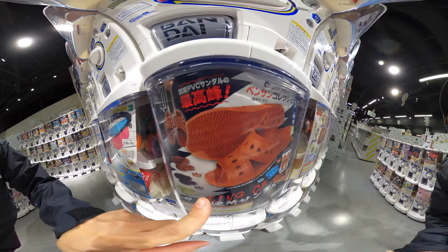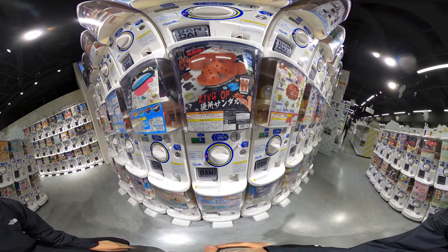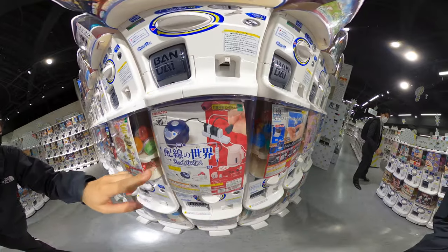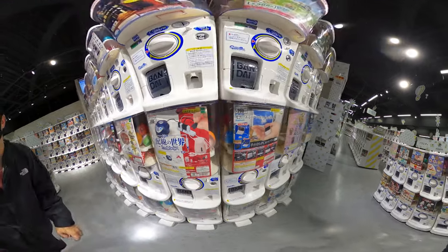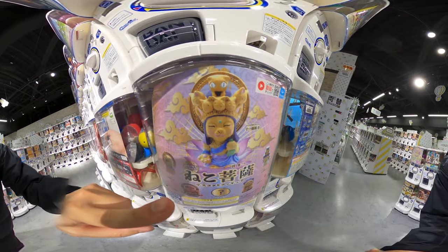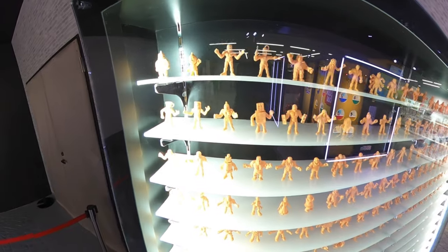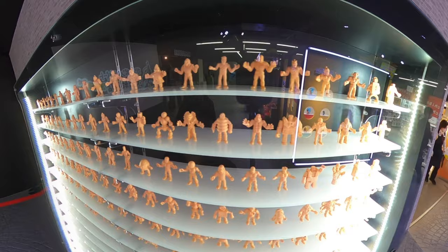Look, they even have slippers. Slipper toys. That's an interesting one. You've got the fanny pack. And even some of your household devices like the rice maker. And a cute cat. These are pretty unique and rare. Is the amazing mini. Look at the mini hoodie designs.